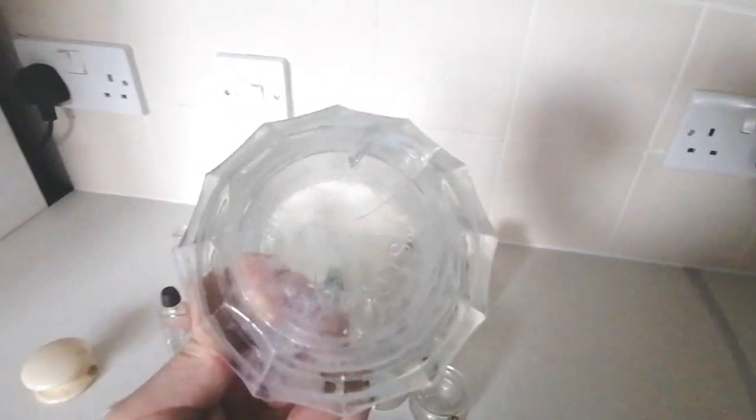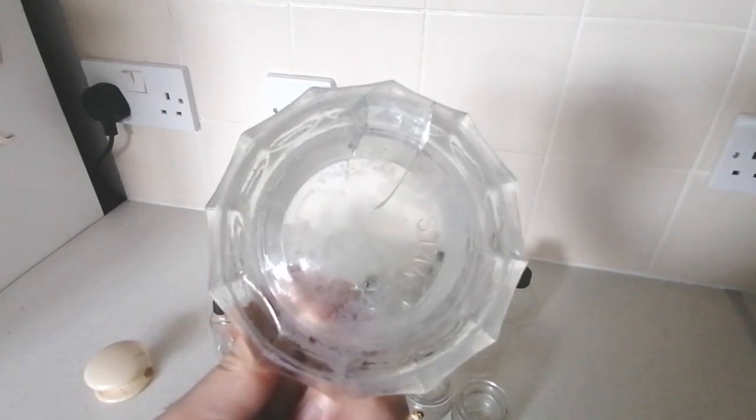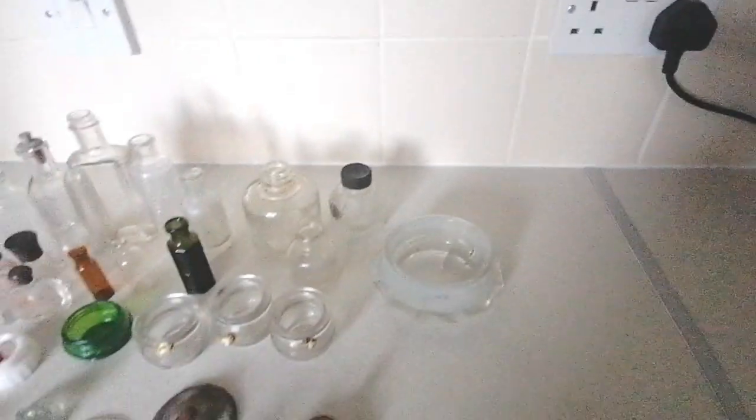Here's my amazing lid. It wasn't blue, it is clear glass. It's got a bit of a crack in it, unfortunately, but I might keep it to store stoppers or marbles then.